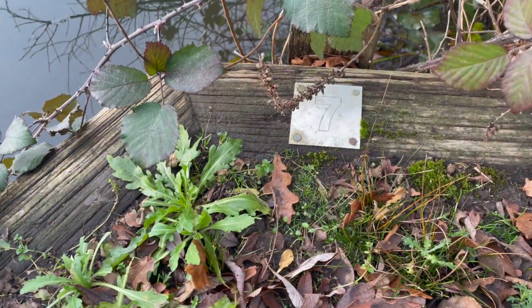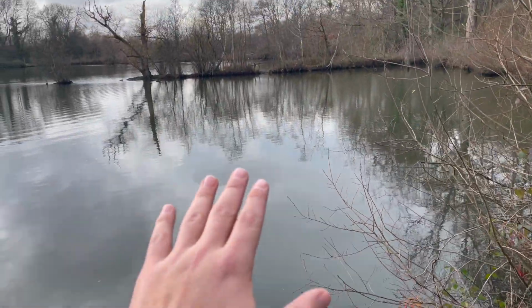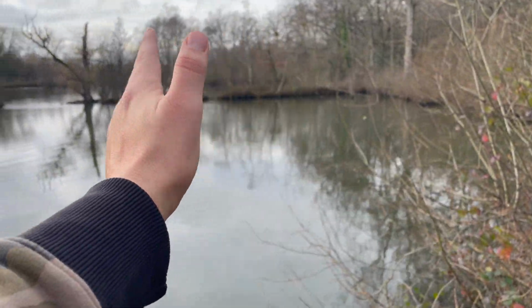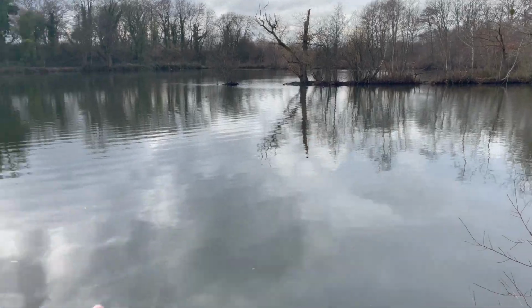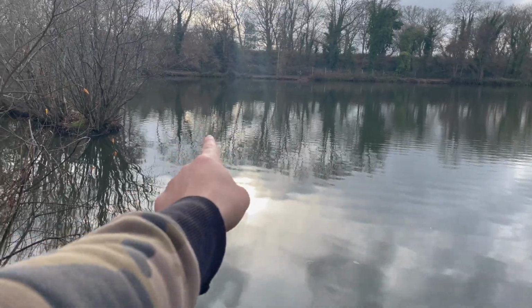I think we're going to go in peg 7. So this in the summer has got lilies all around this side, and there's like one corridor that goes out to roughly the point, and all down here is lilies in the winter as well. From there, so from there you can fish just past the spikes just there, or inside there.